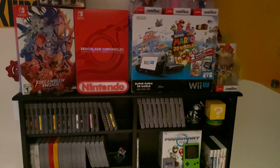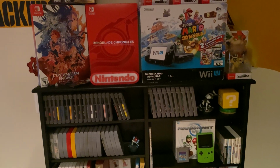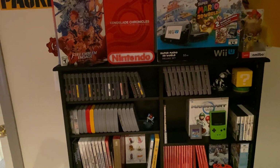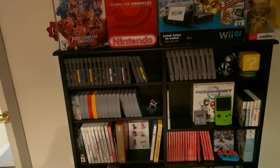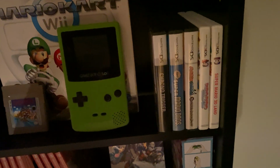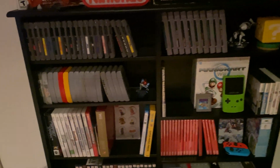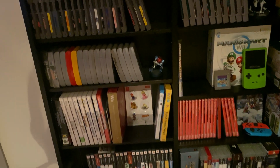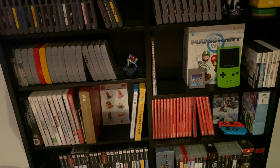Then another shelf here, got some OG Nintendo games. Super Nintendo, N64. Got our Game Boy Color. Some DS games, not too many DS, but my favorite in there, Chrono Trigger. It's a good way to play it on the DS or 3DS. Got some Wii games, Xenoblade Chronicles X for the Wii U. Hopefully they do a remake of that.